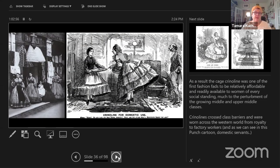As a result, the cage crinoline was one of the first fashion fads to be relatively affordable and readily available to women of every social standing, much to the perturbation of the growing middle and upper middle classes. Crinolines crossed class barriers and were worn across the Western world, from royalty to factory workers, and as we can see in this Punch cartoon, domestic servants.